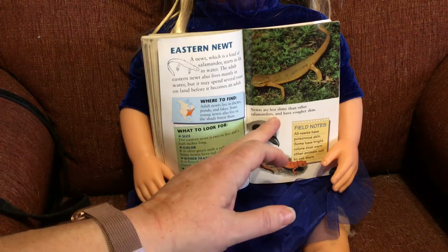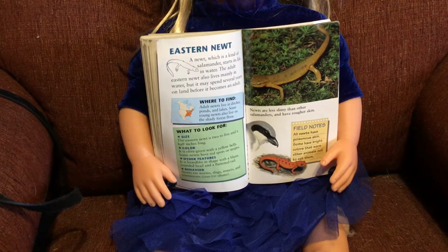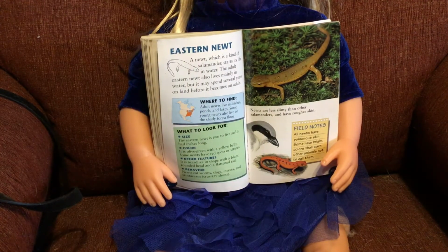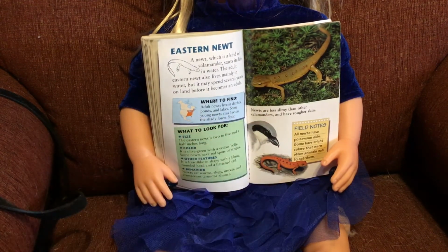Newts are less slimy than other salamanders and have rough skin. All newts have poisonous skin. Some have bright colors that warn other animals not to eat them. So, if you come across a newt, don't eat it.